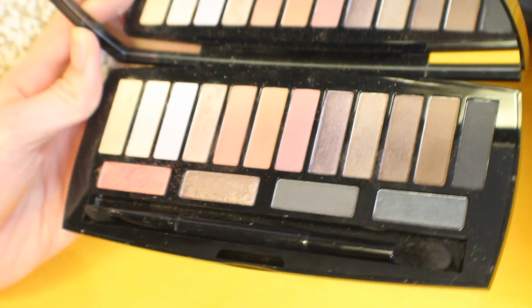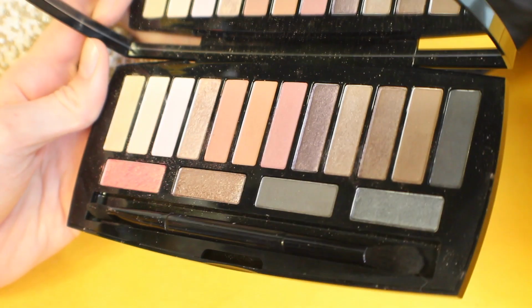For said smoky eye, I have been using the Lancome Audacity in Paris palette, and it is gosh darn beautiful. I love this palette. I have lusted after it for quite a few months. Ever since I saw it, I've been looking at it and swatching it and thinking about it, and I actually received it as a gift. Long story short, I'm absolutely obsessed with it.